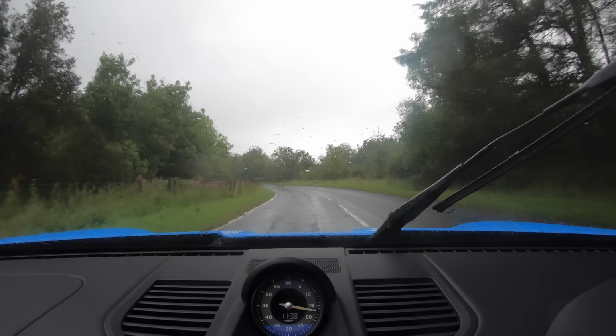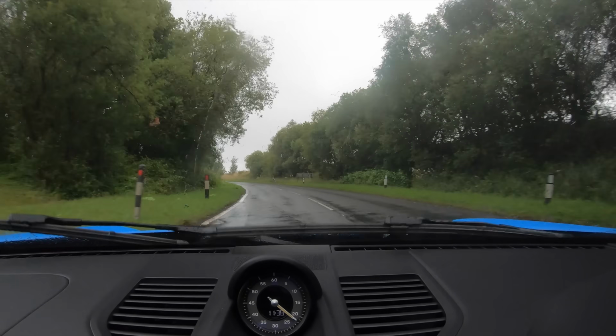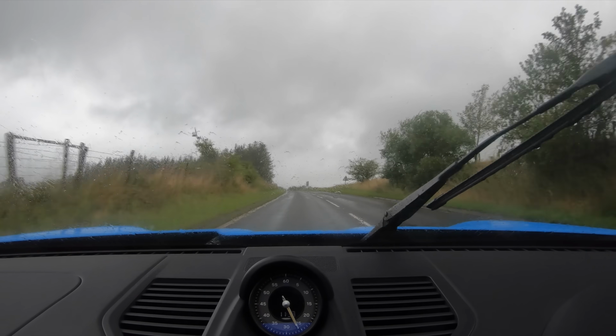I've got the sportier suspension setting on at the moment, which does stiffen things up, but still, it's really not unpleasant on a road like this, which isn't billiard smooth. It's one of the smoother I've been on this week.